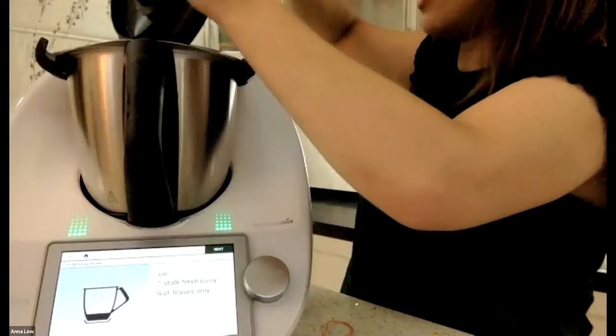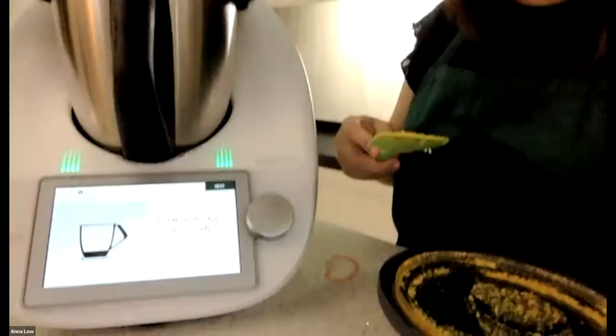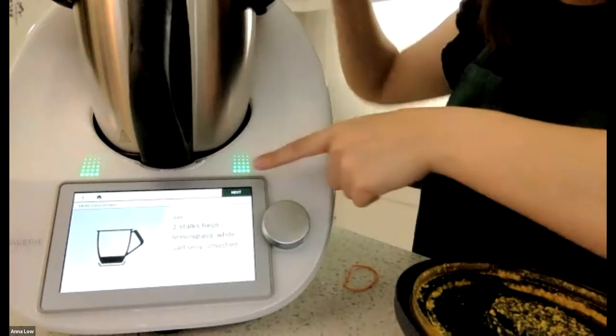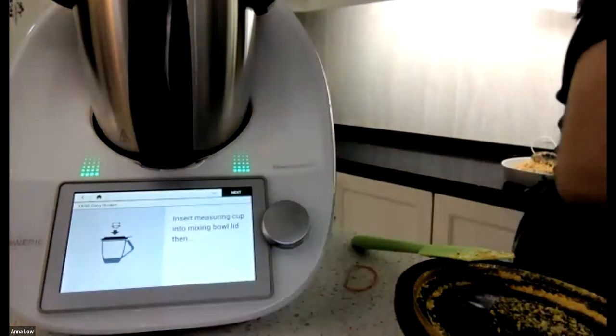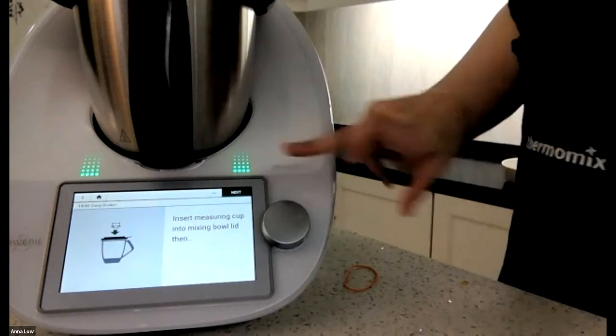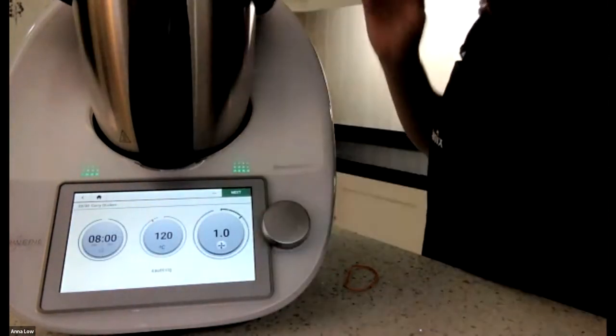Correct. So let's say if I don't have fresh curry leaves, I can actually opt this one out. So I just go next. No lemon grass, I can skip also. I've actually skipped this multiple times. Okay, so I'm just going to cook the curry paste and it will only take 8 minutes to cook. So in and cook. That's all. See you all back in 8 minutes.